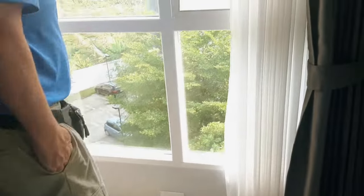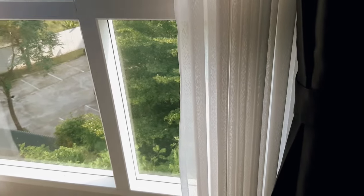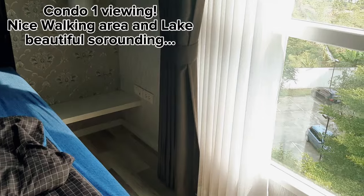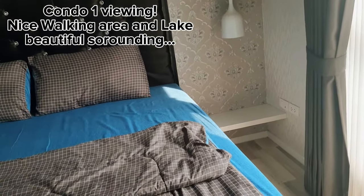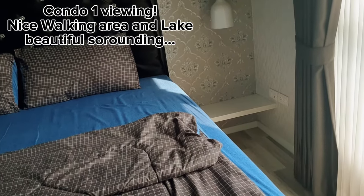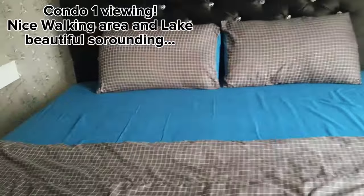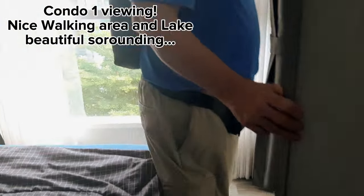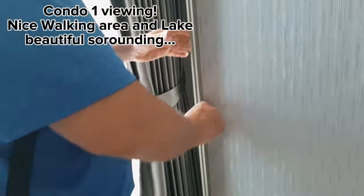Yeah, I like this one here because you have this balcony. You can put a smaller table here. We can buy a small table here. And then I like this type of bed. We need a little bit of cleaning. Big cleaning, I'm sure. It's nice. You got a nice closet. The size of the closet is really big enough.